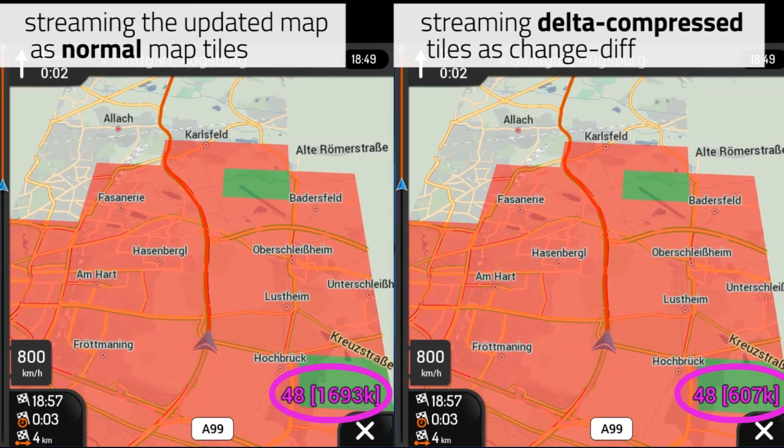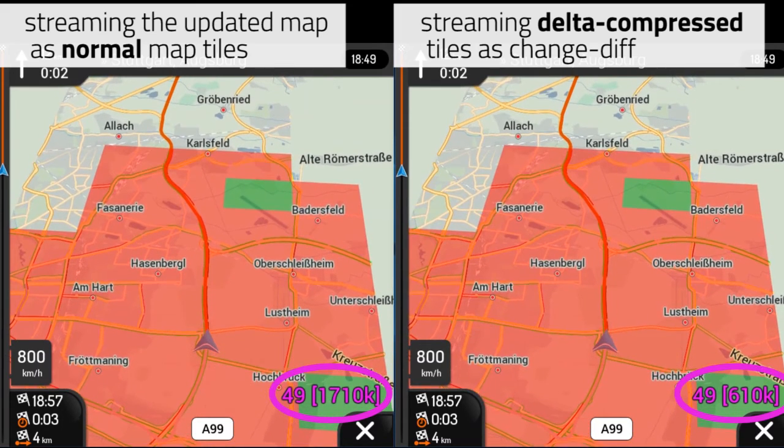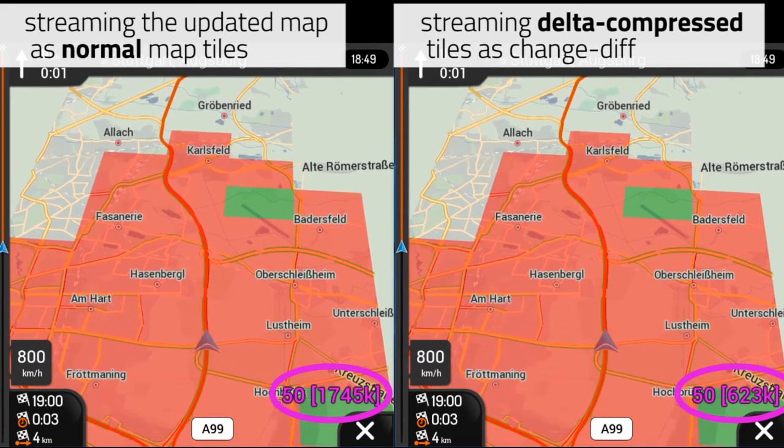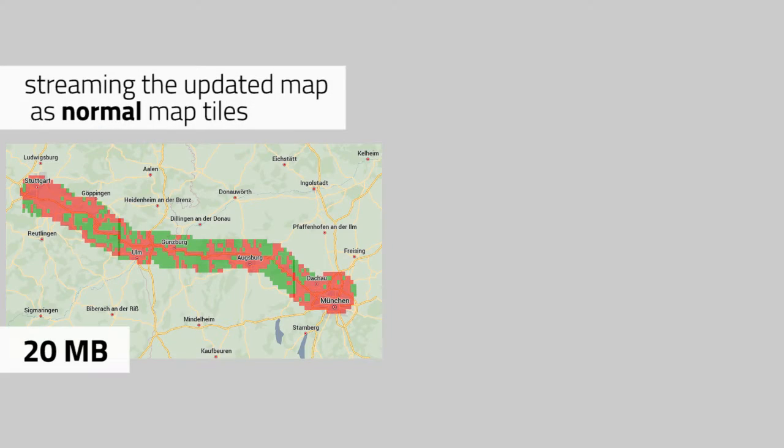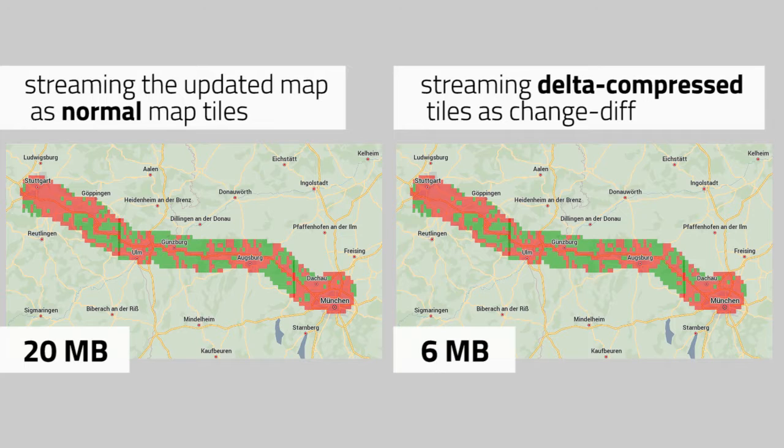Applying these diffs to the cache tiles on the fly indicates no slowdown in streaming performance, and the updated cache is binary identical in both cases. Streaming delta compressed map tiles for the same corridor requires 70 to 75% less cellular data usage than streaming complete tiles. This concept can minimize cellular data consumption for cloud navigation.